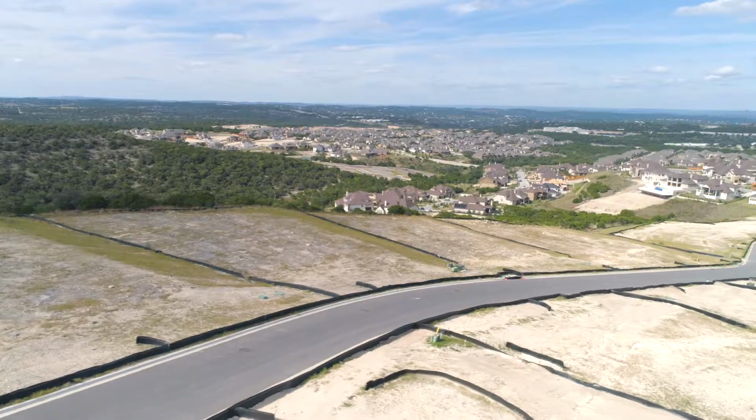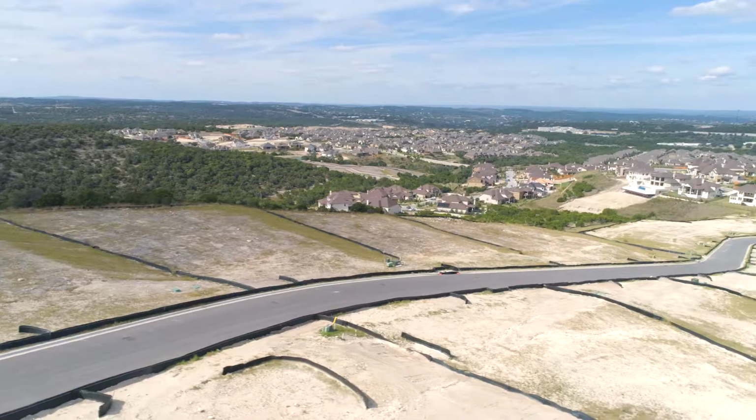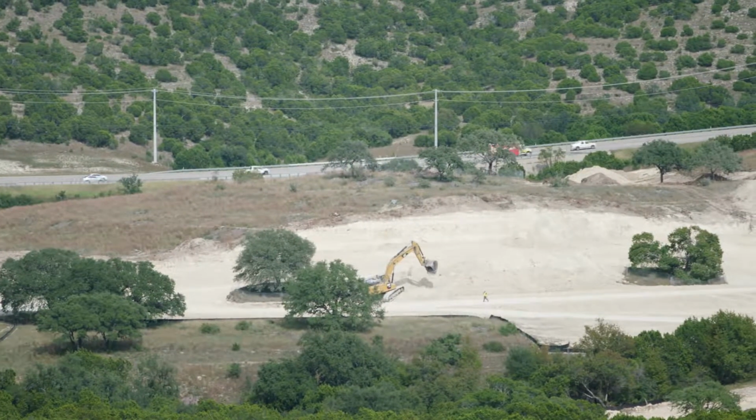Well, Sweetwater is a master plan community that was initiated in 2004. It covers a little over 2,000 acres and will ultimately have 1,600 to 1,700 single-family residential lots and a small portion of commercial lots that are actually out on the highway frontage.